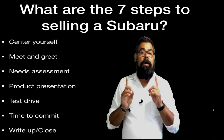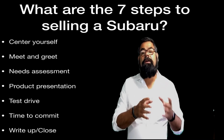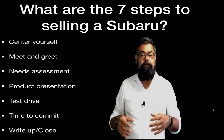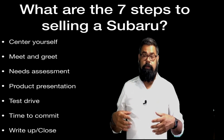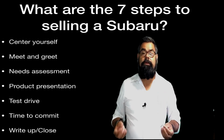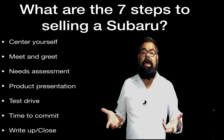So the 5th step, after you land them on the car and you do a product presentation, then you're setting yourself up in that step for the test drive. And then once you take them on the test drive, that's when you knock their socks off, that's when they take mental ownership of the car. And after the test drive, the next step is you got to obligate your customer. You got to ask them the $1 million question, the buying question, so that way you know where you're at.